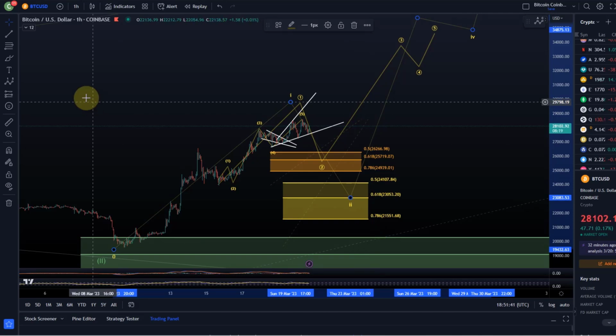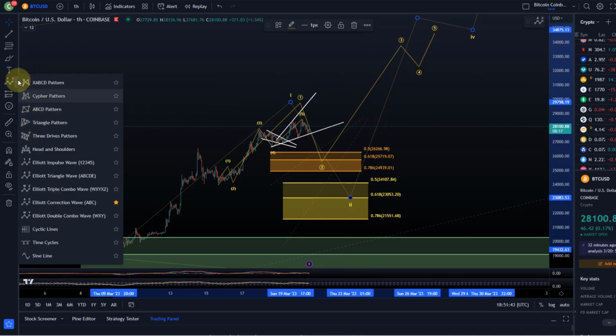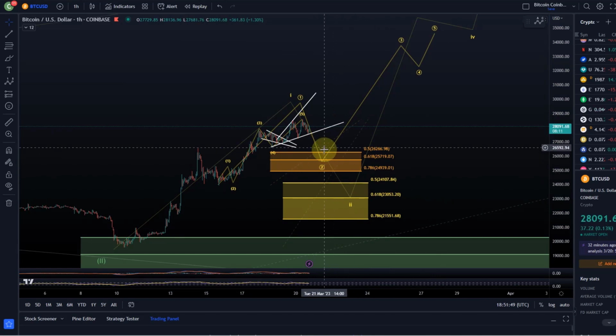What would I do? If anybody wants to scale into these areas, you could treat that as a large support area. There's no point, in my opinion, trying to go long here and setting a stop loss below the box, because then you fall just into the next box. Now, there are a few different ways you can treat this. You could wait for the pullback to finish and wait for the reversal confirmation, and then you can buy. What I show you here are the support areas.